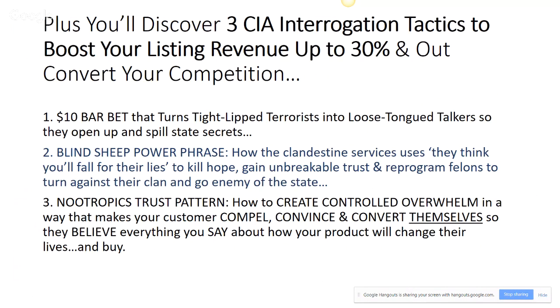So there's the $10 bar bet, and that basically turns tight-lipped terrorists into loose tongue talkers. I love that. That way they open up and they spill their state secrets. And these are actually used by covert services, just so you all know, I'm not making this up. There's the blind sheep power phrase. And that's basically how these clandestine services use things like, they think the people you're already connected to will fall for your lies, in order to kill their hope and gain their trust and basically reprogram felons to turn against their people and go enemy of the state.